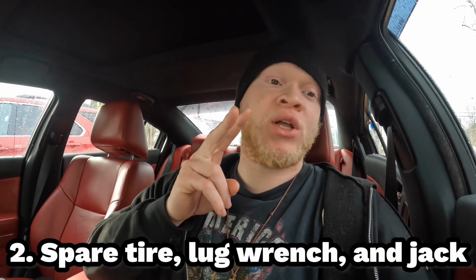Next thing I want to mention is having a spare tire, a lug wrench, and a jack. So some of these cars actually come with a scissor jack in the back and a spare tire. I know the newer ones, most of them don't. But if you don't have one, guys, make sure to find one, because it's way easier to change your own tire on the road if you have a spare tire with you, instead of waiting for like a AAA truck or something to help you. A lot cheaper if you know what you're doing.